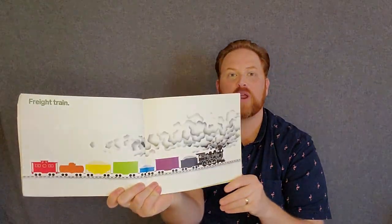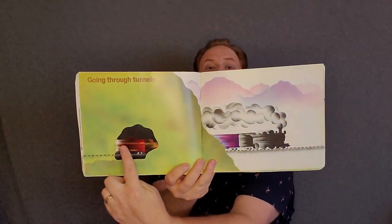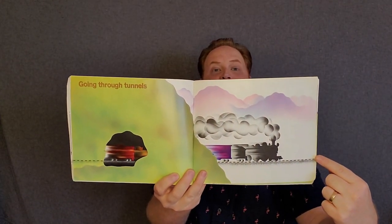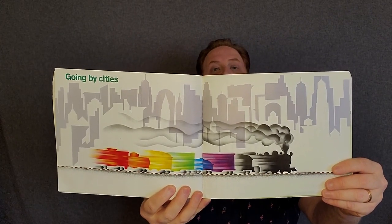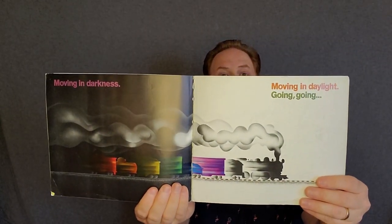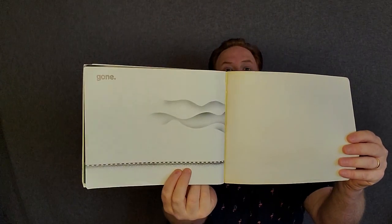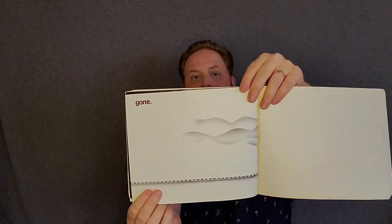Choo-choo! A freight train. Moving. Wow. It's getting fast. Going through tunnels. The car went into the tunnel and out the other side. Going by cities. It's moving fast in front of the city. Crossing trestles. Moving in darkness. Moving in daylight. Going. Going. Gone. Freight train is going, going, and gone.